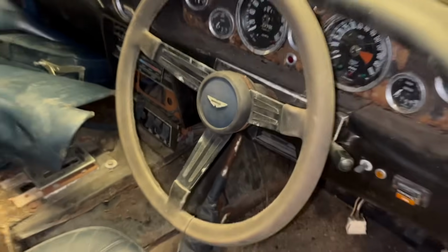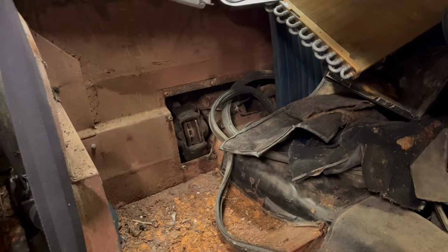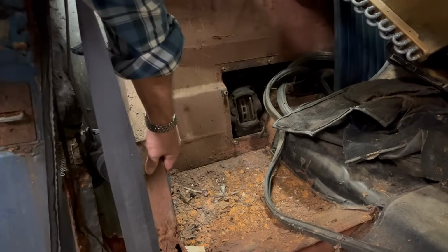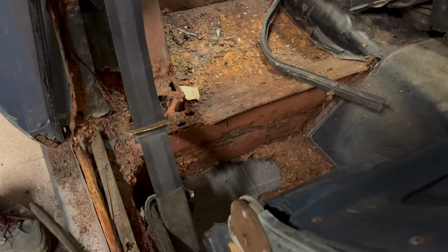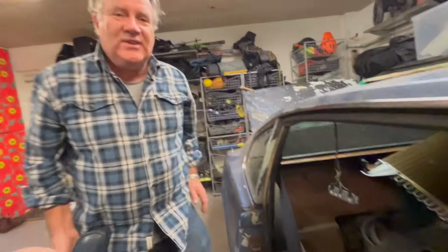Anyway, onward and upward. I wasn't aware these had inboard brakes, but they look like fun to service. Now we're starting to get to more metal. Actually, not that bad. But you know, obviously there are certain panels we know are going to be gone, but we'll get the pointy hammer out in a minute and give it a little check.